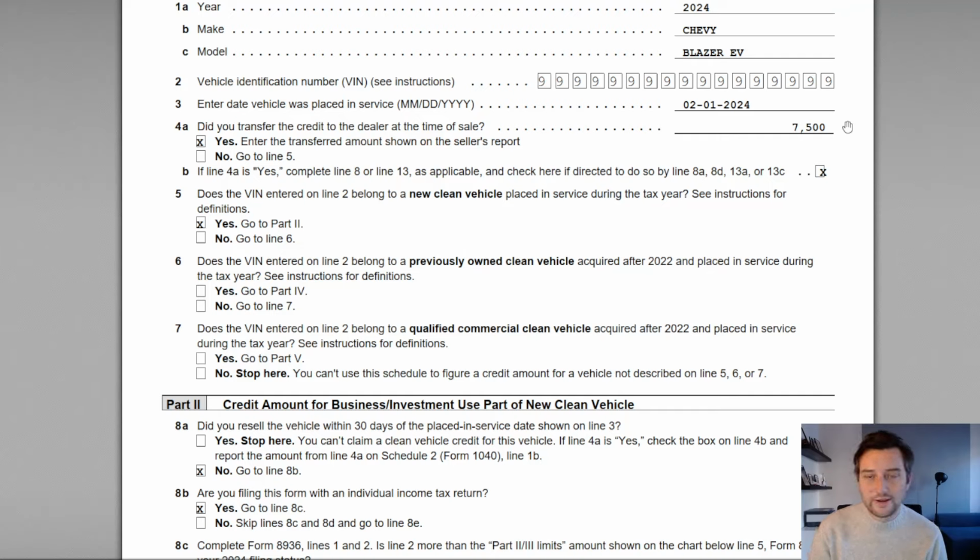The dealer has to basically complete your paperwork and send it off to the IRS before they can authorize this transfer. So you're going to get receipts that show the seller transfer report that confirms that you were eligible to transfer the credit. The dealer verified it with the IRS, and then you go ahead and complete this form to, again, match what's with the IRS in their system.